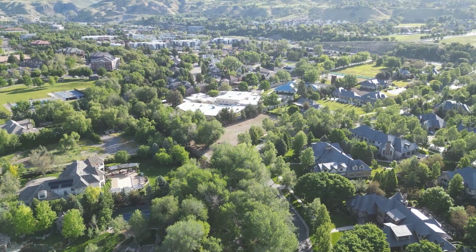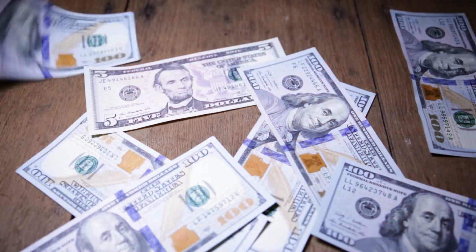Now, some of the downsides to this area is just the fact that it's a very expensive area. Home prices and property taxes are just a lot more. The homes are bigger, they're more expensive. Certainly there's much less commercial going on in this area, so that's one of the drawbacks. You are driving a little bit further to get to the commercial parts of town.